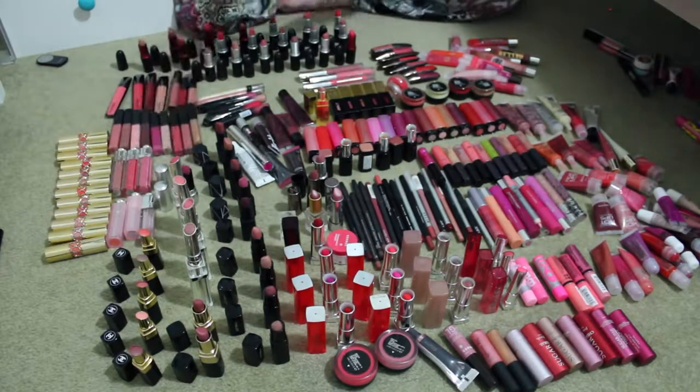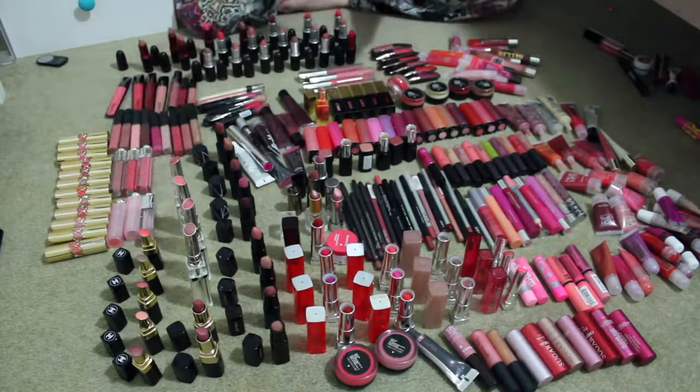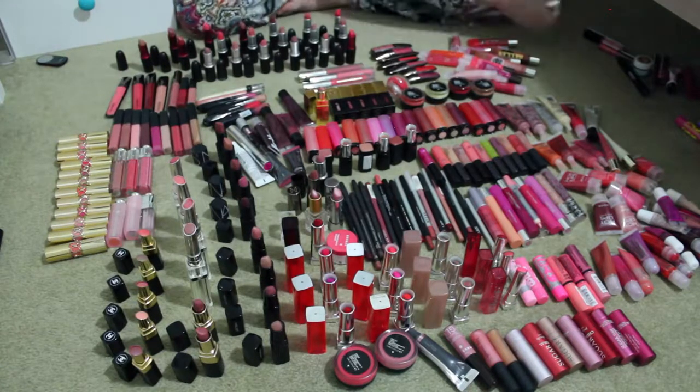Also saw these two Utoa lipsticks. Now, it doesn't appear that I've ever used these, so I'm going to put this in my giveaway pile. They're just purpley, and purpley products just don't go well on my skin tone.